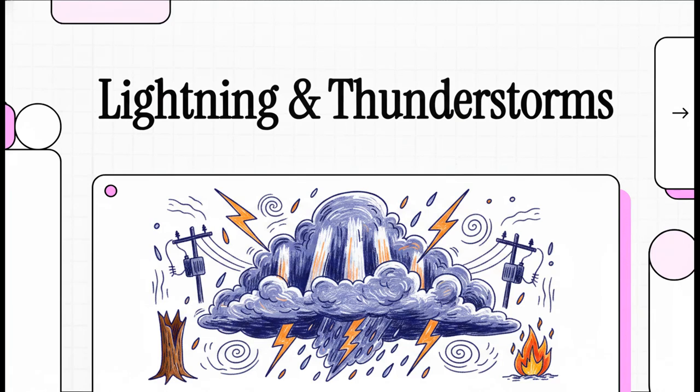Welcome to this explainer. Today, we're diving into the absolute spectacle of atmospheric science behind one of nature's most terrifying and honestly awe-inspiring displays. We're going to look at exactly how a simple, seemingly harmless cloud transforms into a dynamic electrical engine, an engine capable of splitting massive trees, sparking wildfires, and literally disrupting our modern infrastructure.